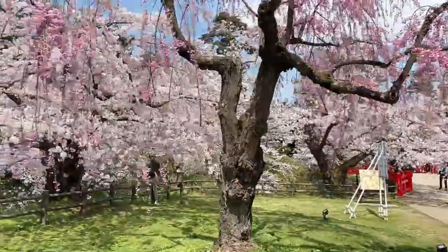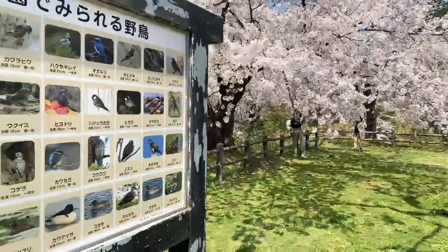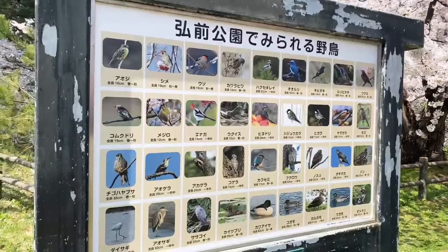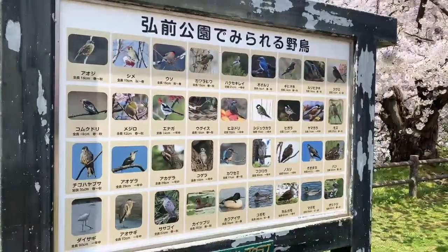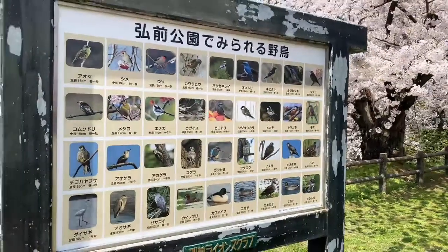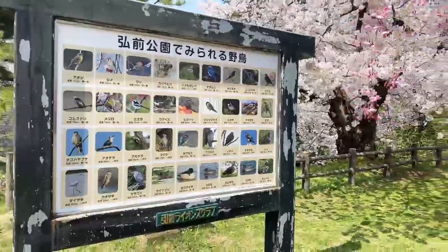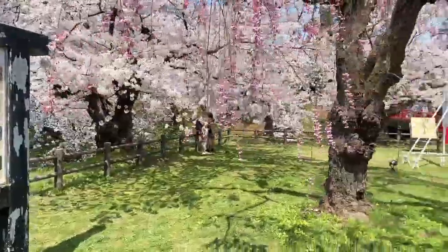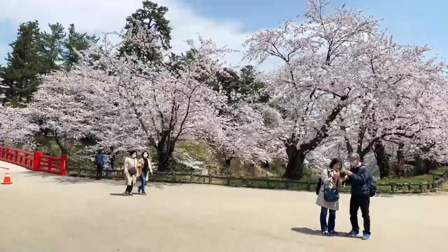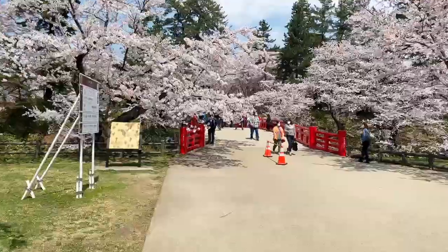Ohayou gozaimasu. And also, at this park, there's bird watching. You can see a lot of different birds, how many? 1, 2, 3, 4, 5, 6, 7, 8, 9. So you can also enjoy the bird watching here. Right, let's keep going. I have so many things to share with you guys.